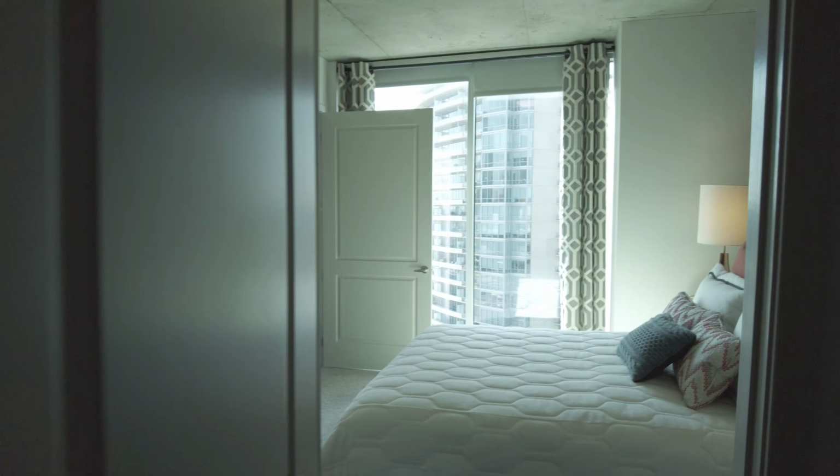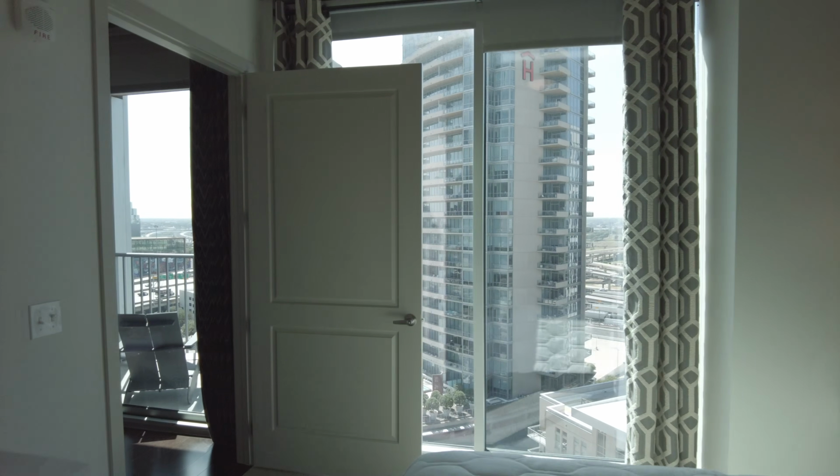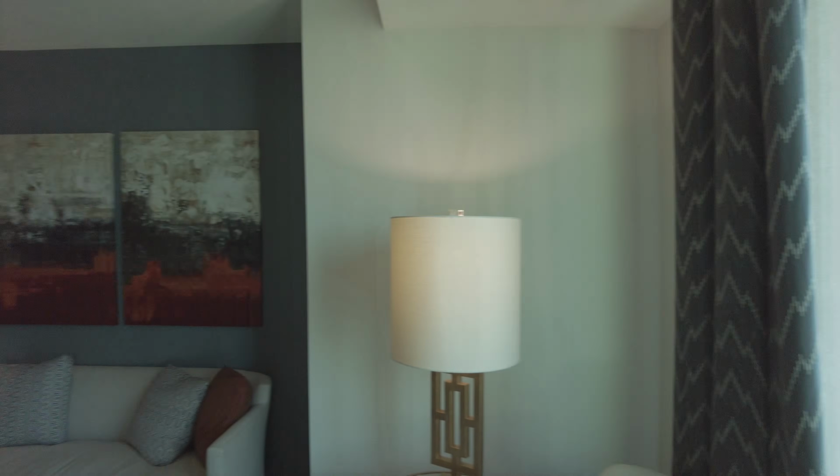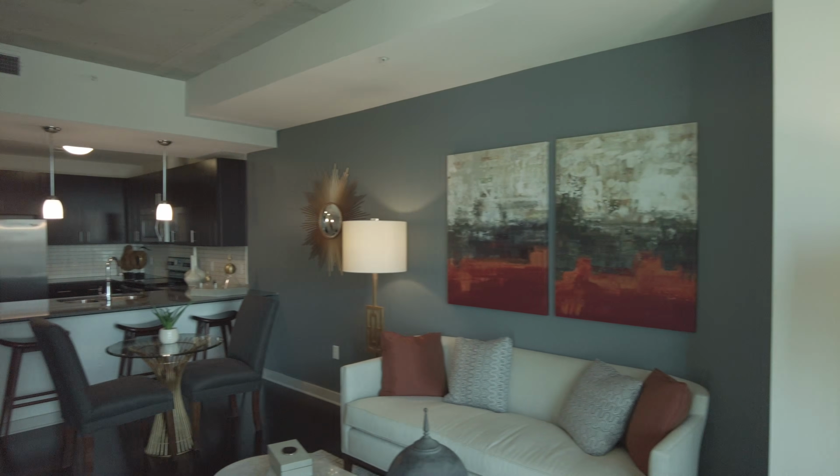So this is what it looks like, y'all. Skyhouse one bedroom. And the next thing we do is amenities.